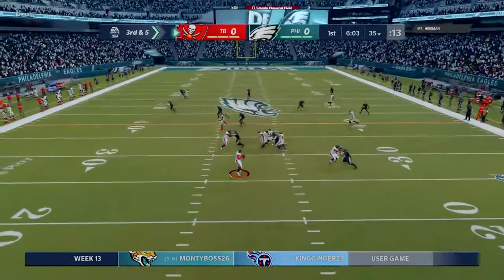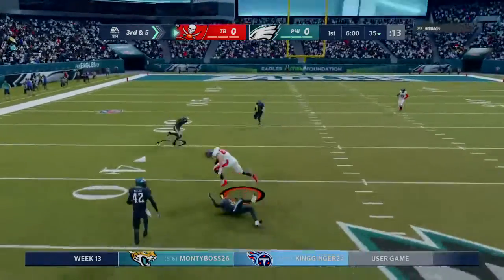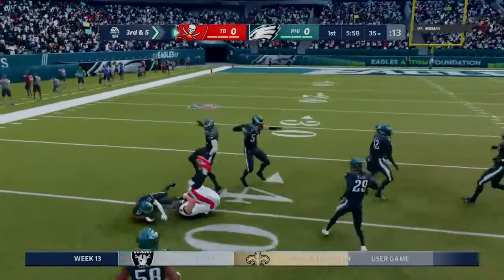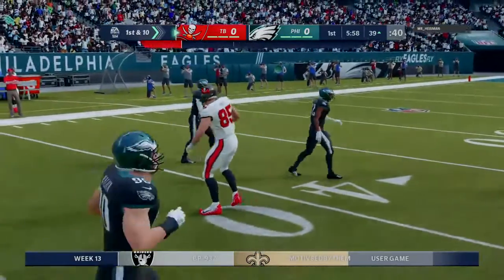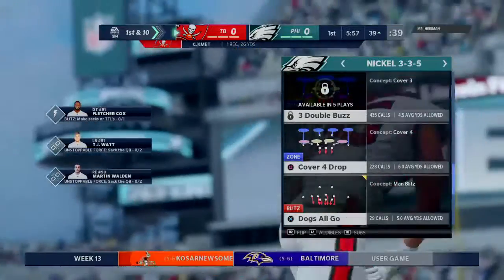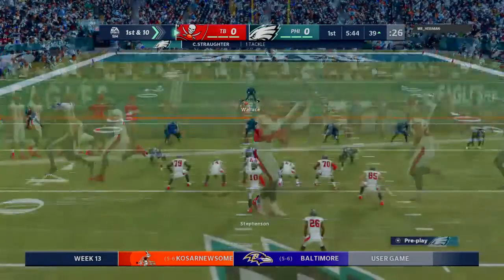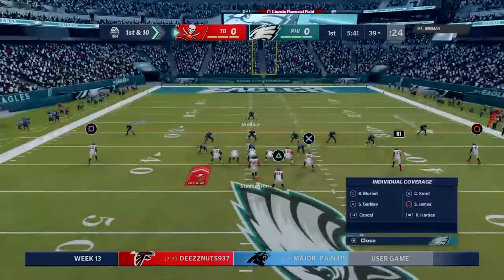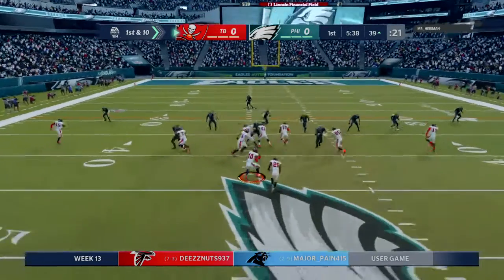From the gun, Stevenson. And this is caught. I think he got that with one hand. And he is going to have a Bucs 1st down as they're able to get the 3rd down conversion. Well, that's one way to convert on 3rd down, picking up 26 yards. So from Philadelphia territory now, here's a 1st and 10 at the 39-yard line.